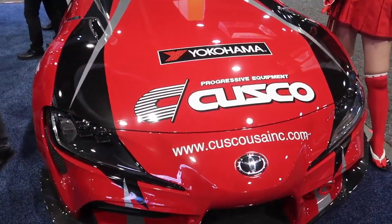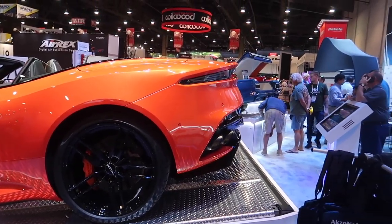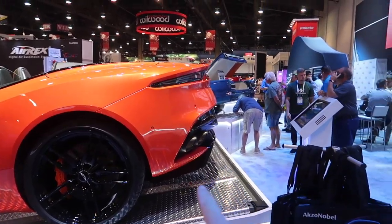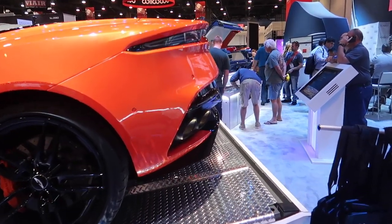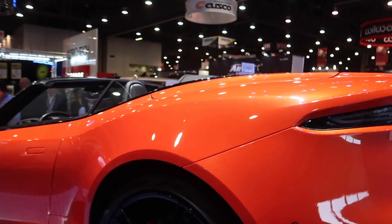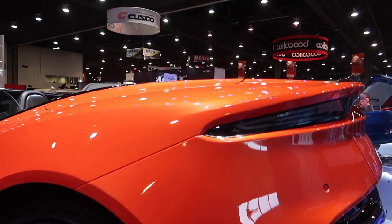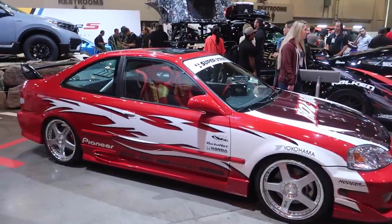Yeah, this thing's sick. Not sure if you guys care about this, but Aston Martin DBS Superleggera. So sick. Bro, those exhaust tips look exactly like the Huracan. Doesn't it kind of? This thing would be absolutely rowdy. Yeah, that paint, dude. Oh my gosh. Oh my gosh, guys. So excited to see this.